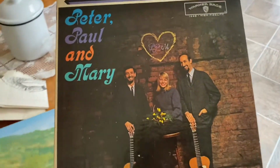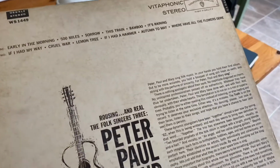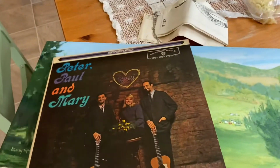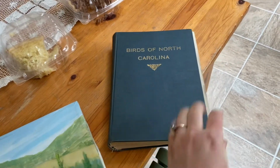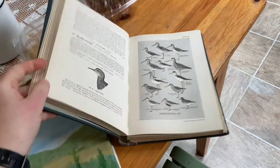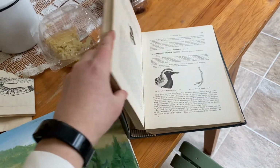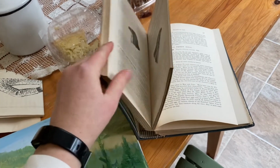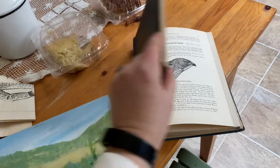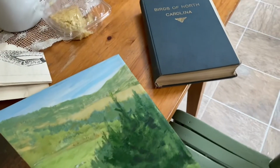There was a ton of clearance on vinyl, and I just grabbed this one. I recognize some of the songs on here, and it's always nice to find cheap vinyl for our collection. And this book is from 1942. It's just really beautiful illustrations of birds around our state, and I think this will be a good decorative book for the shelves, and I can rotate it around and put it on the coffee table.